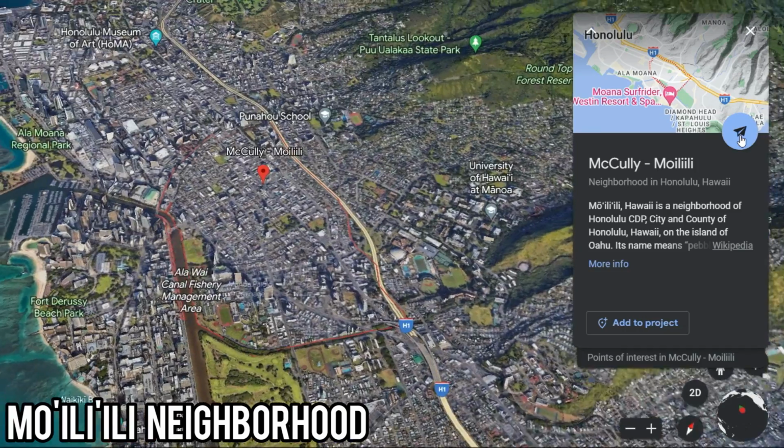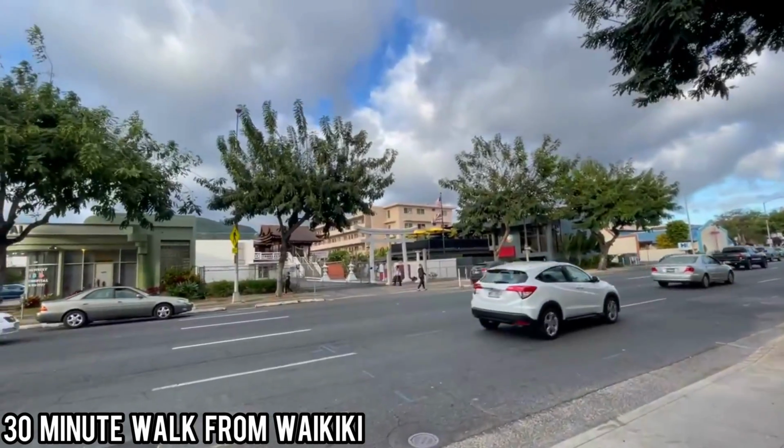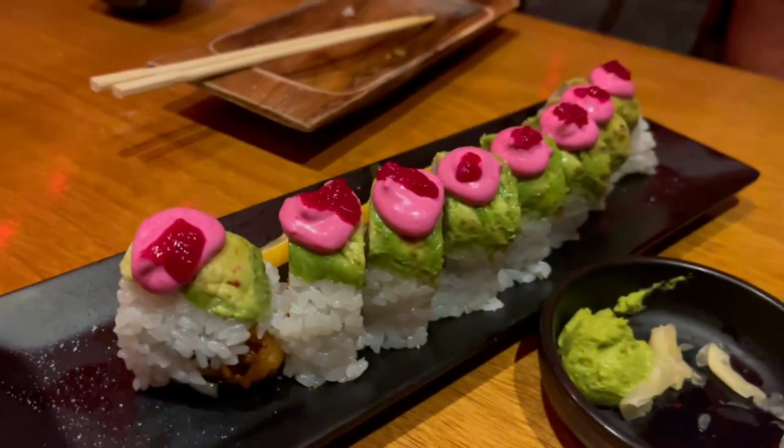So the next neighborhood is Mo'iliili, which is an area just to the north of Waikiki. You can even walk to these places, but it might take you like 30-ish minutes. But that's totally okay because it just gives you an excuse to eat a lot more food and cram that delicious goodness into your body. Because these two restaurants I'm going to talk about are both incredible.